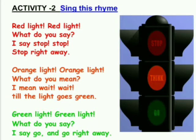Red light, what do you say? I say stop, stop, stop right away. Orange light, what do you mean? I mean wait, till the light goes green. Green light, what do you say? I say go and go right away.